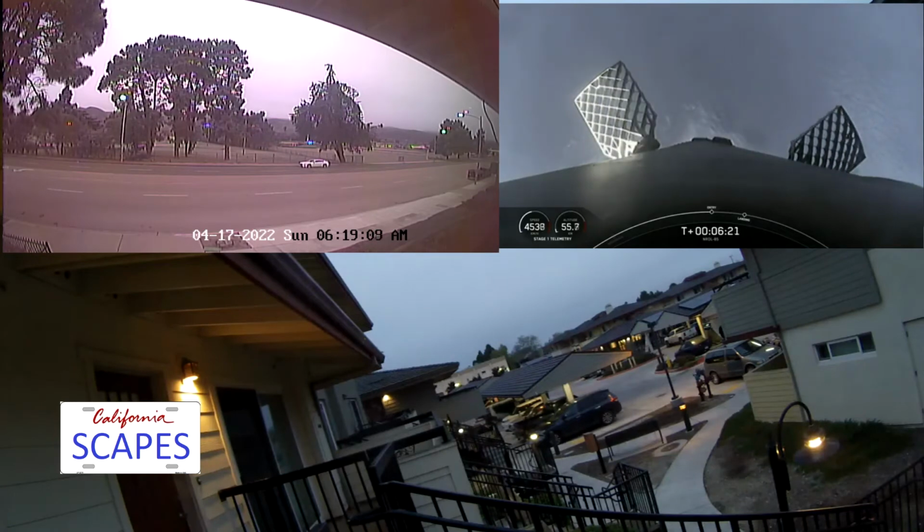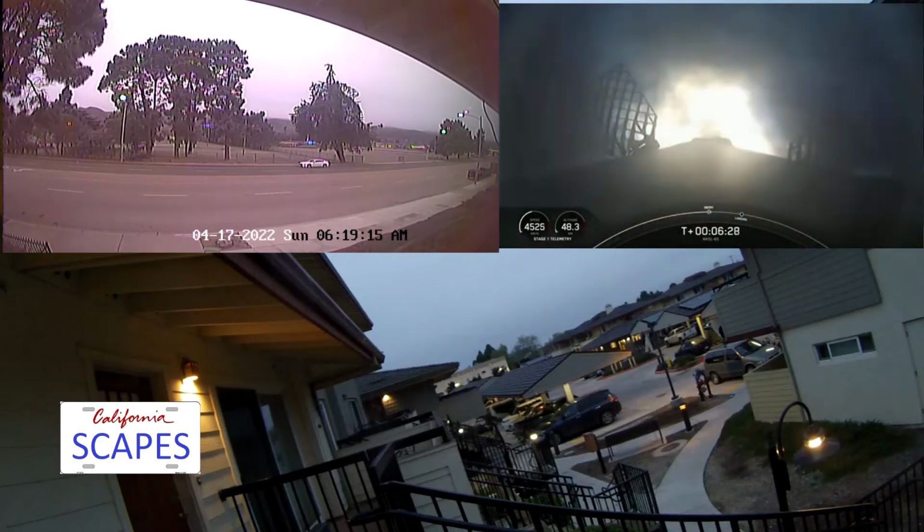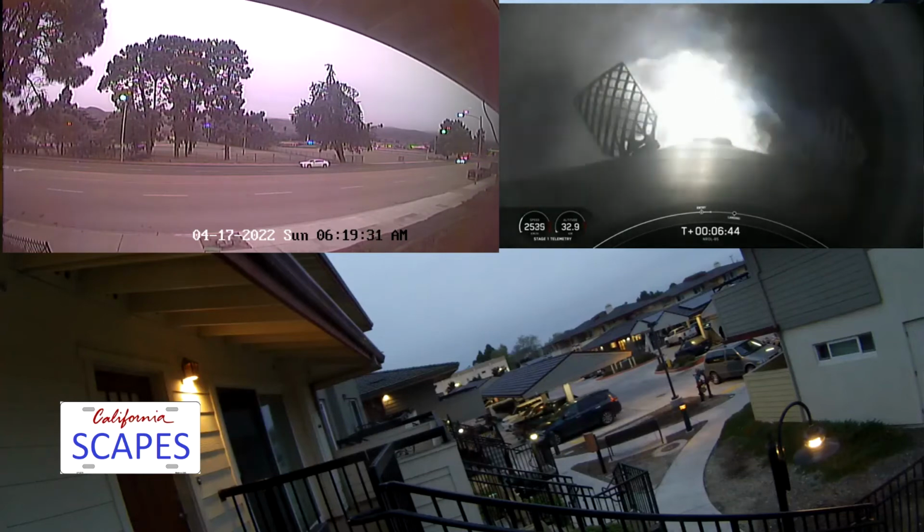Stage 1 entry burn startup. We've heard startup. There's the center engine is lit. And now we've got 2 more engines up, changing the shape of the plume. Now if you're watching the speed display, you'll notice the velocity is quickly coming down. Now this burn will last about 21 seconds.